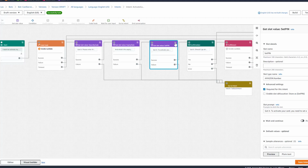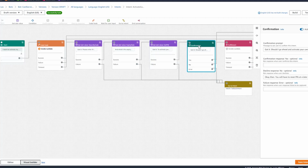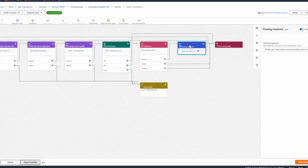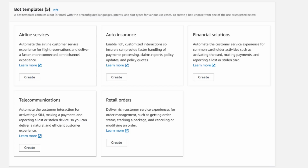Got it. Should I go ahead and activate your card? Yes. Thank you. Your card is now activated and can be used immediately. Is there anything else I can help you with? This will accelerate your bot building for this or one of the other verticals. I encourage you to check them out for yourself.